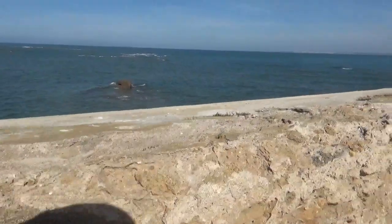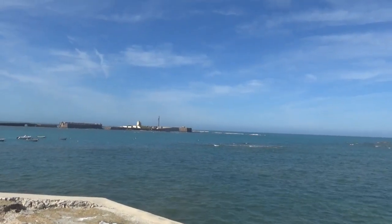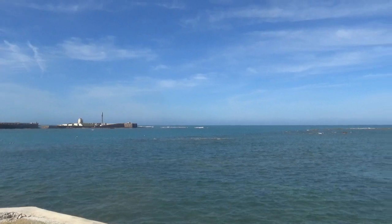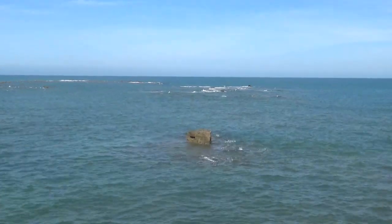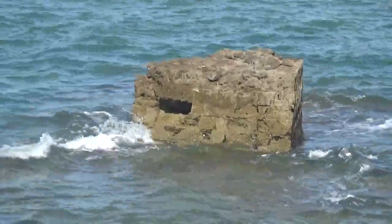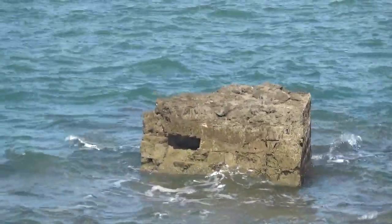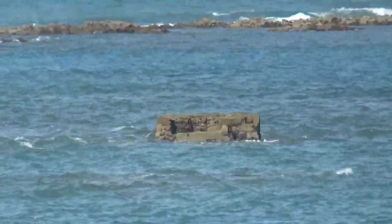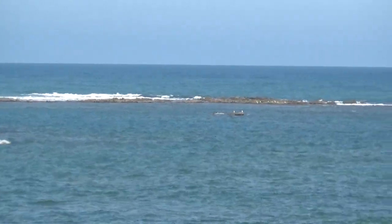And I was thinking before that the sea levels would have risen a lot in the 600 or 700 years since this was built. Well, now that it's open and I can stand here, you can clearly see what looks like a guard tower or extraneous parts of an earlier fort. Another one there. And what I thought was all reef could possibly be the ruins of an earlier fortification.